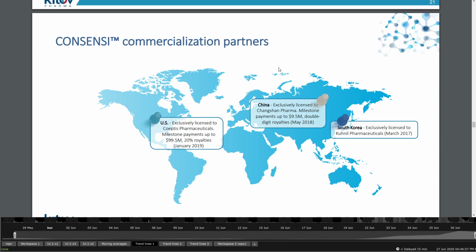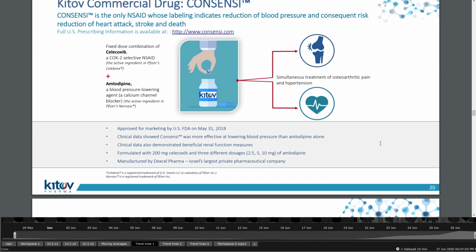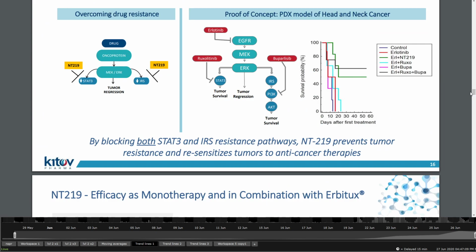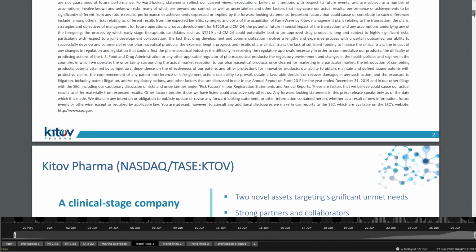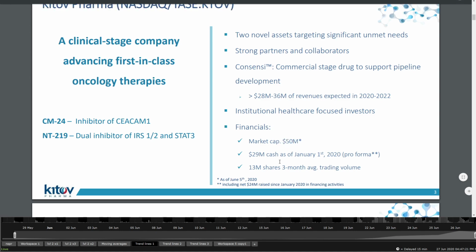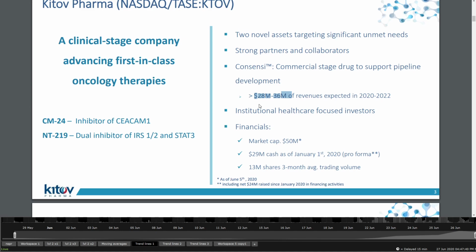One thing I've noticed is that the company has different operations in the US, China, and South Korea, which is pretty good. My only concern is their smaller size and their higher float. Well, the float is not too high. It's around 33 million in terms of float. Market cap is around 50 million. And their average volume is around 13 million off 30 million in the last 3 months. So that's pretty good news. Institutions hold around 28%, so all in all, it's all right. They're expecting around 28 to 36 million in revenue in 2020 to 2022, which is also good news for this stock.